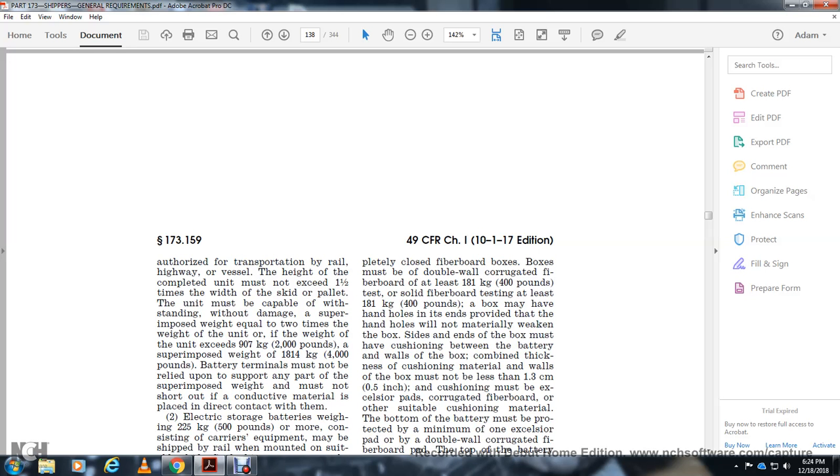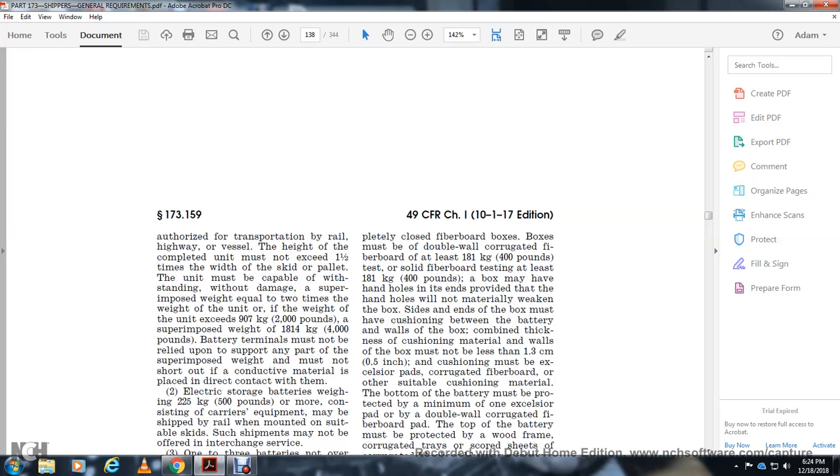The unit must be capable of withstanding, without damage, a superimposed weight equal to 2 times the weight of the unit. If the weight of the unit exceeds 2,000 pounds, the superimposed weight is 4,000 pounds. The battery terminals must not be relied upon to support any part of the superimposed weight, and must be protected so they cannot short out on conductive material placed in direct contact with them.